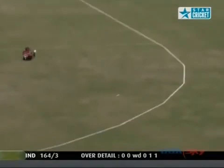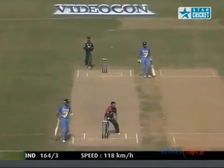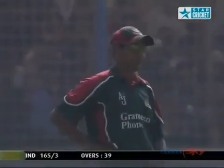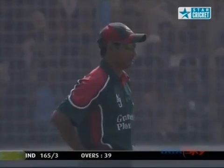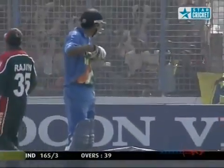That's ball put down again. This one, a much more straightforward chance. It's the captain who has the butterfingers. 165 for 3.